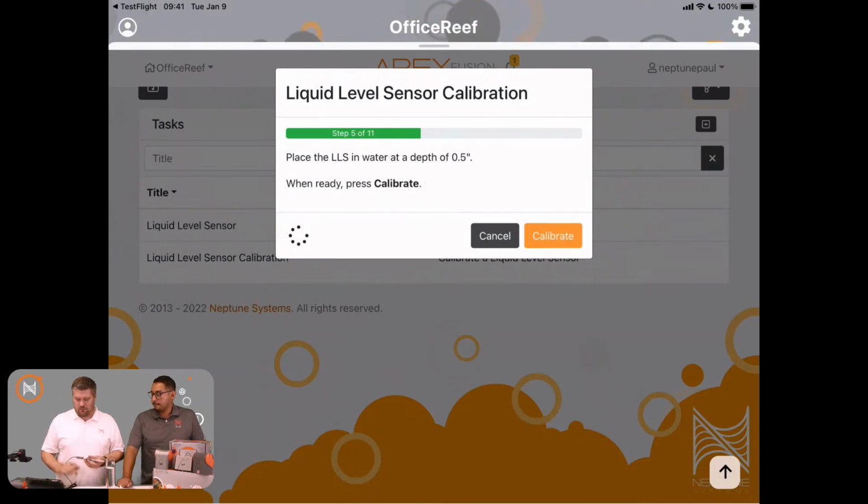And so now place the water level at 0.5. So I see 0 here, and I'm going to put it at 0.5, right? So put it in there. Don't put it too far. All right, there's 0. All right, so now we're at 0.5.